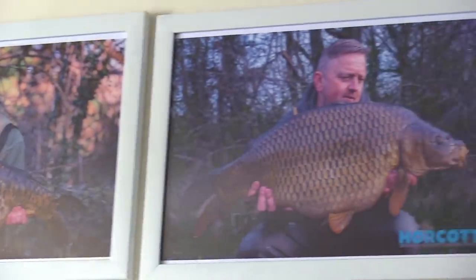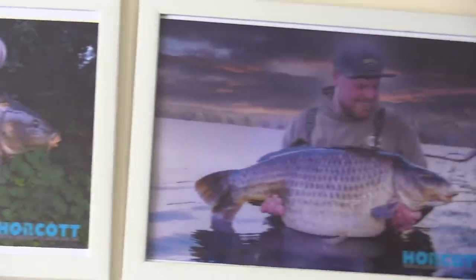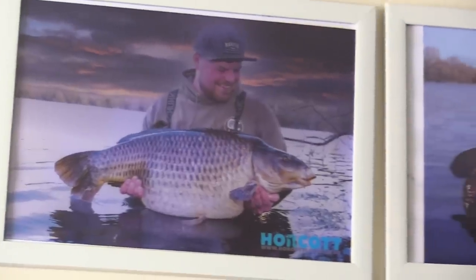There are a huge number of big carp up at Horcott, 20s, 30s, and I think 40s. There's some incredible lumps up there if you have the patience to fish for them.